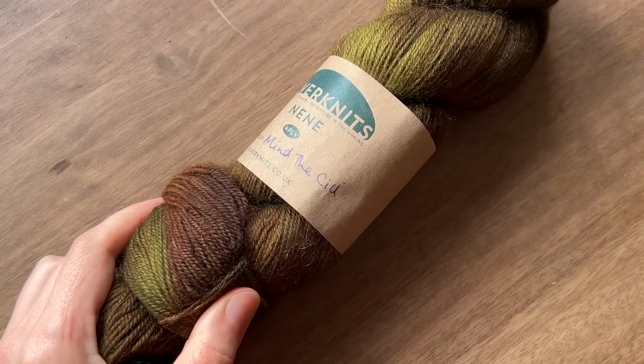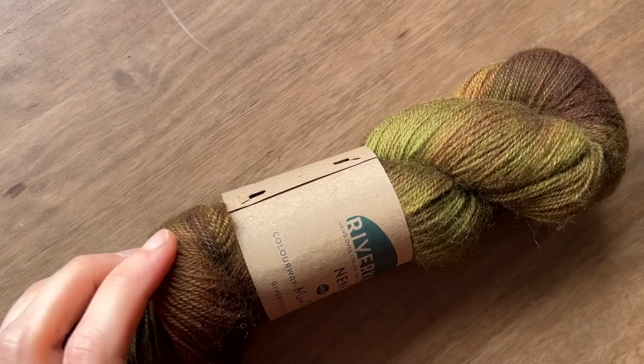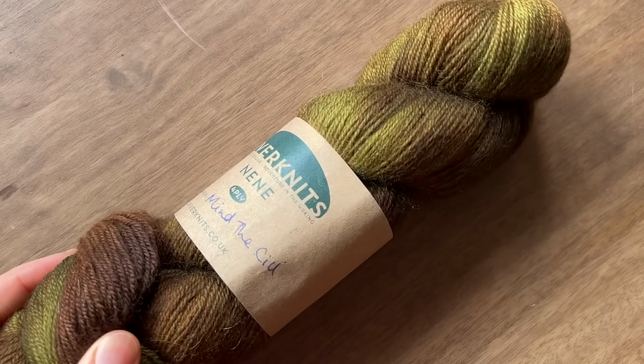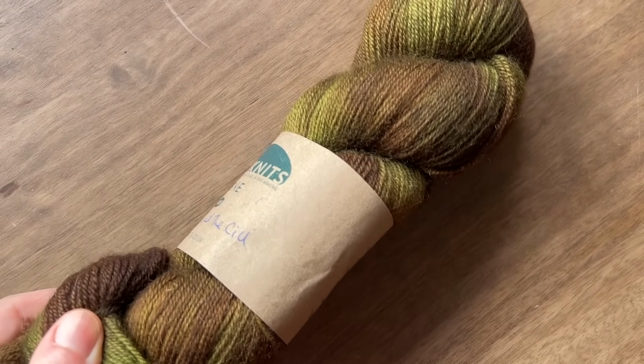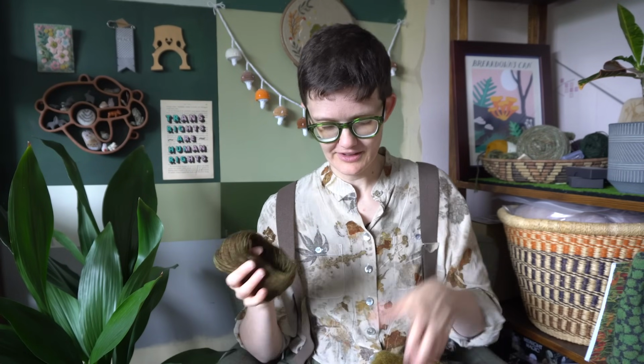This colour is from RiverKnits. It's in their Nen 4-ply, which is 100% blue-faced Leicester. The colour is called Mind the Sill, which is a boating reference. I believe the sill is a part of a loch which tends to collect grime and algae and muddy water, and it created this beautiful browny, greeny, goldy colour, which I absolutely love.